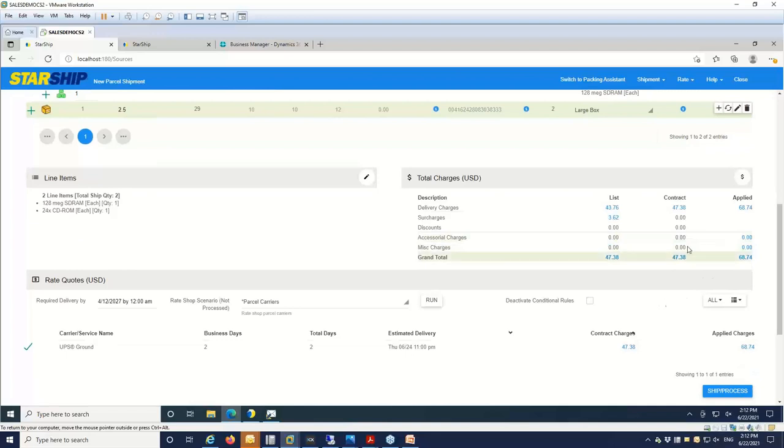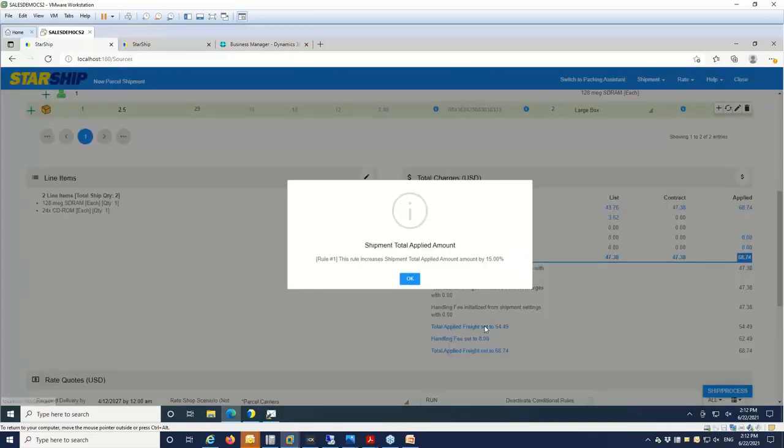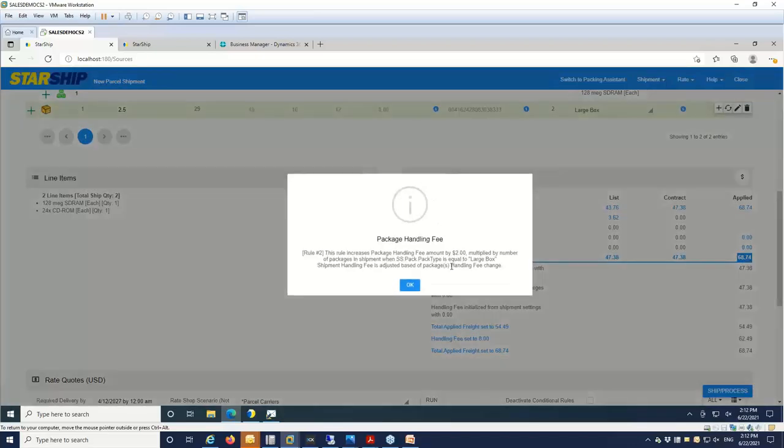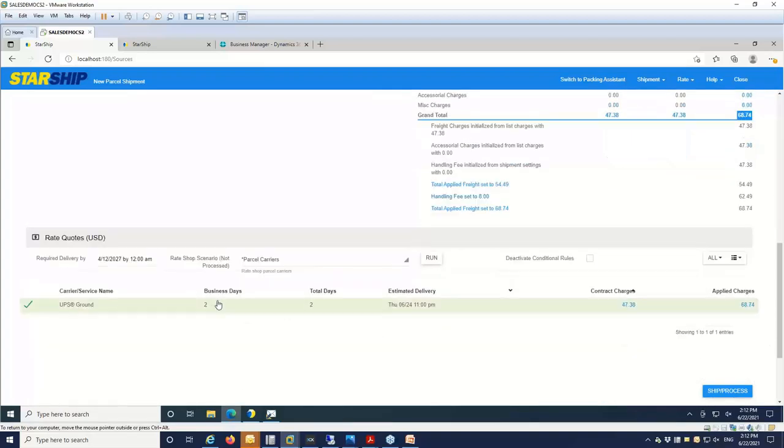You'll see here the rates will reflect your discount rates, whatever you've negotiated with the carrier. We can also retrieve the list price, and then we can apply any kind of handling fees. So similar to ShipGear, you have a robust set of freight rules that can be applied if you want to add handling or discounts on top of the freight. So it looks like we have a 15% markup and then also a per box handling fee. We can apply both of these rates back into the sales transaction. So you'll see that back in GP.